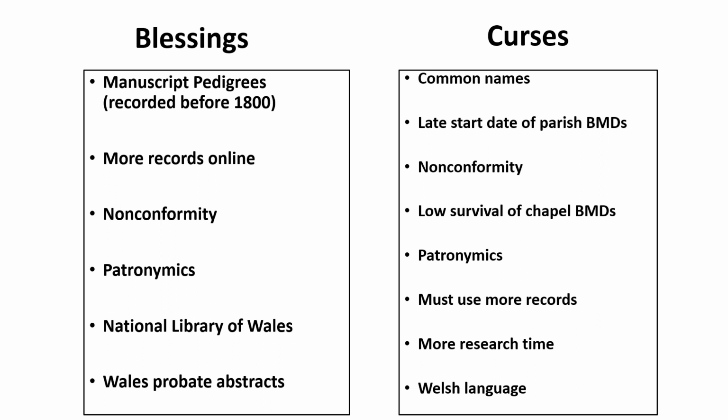Nonconformity, again, is a blessing and a curse, and part of the reason for that is that some of the chapel's records have not survived very well. But again, I believe in almost every case there's some way to work around the research problem you run into. And so although that can throw a wrench in the works with your research, there are things that you can do that should be able to help you work around some of that at least.